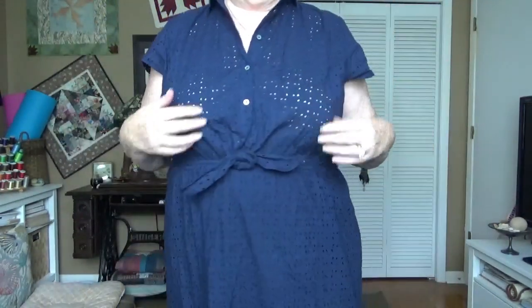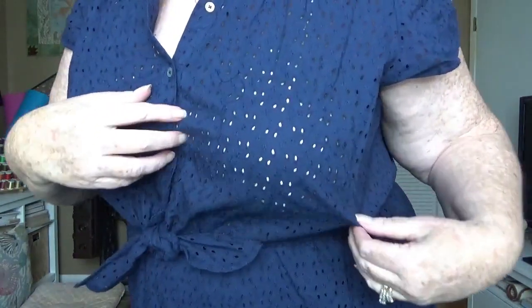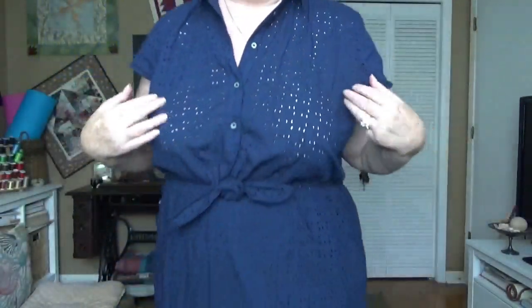And speaking of peekaboo, because it's eyelet, it is not lined on the top, you'll be able to see a bra. So I would wear a dark one if I wore this. The length is not quite just under the knee. It's kind of mid. It's a weird length, but it's okay. Yeah, I really like a lot about it.